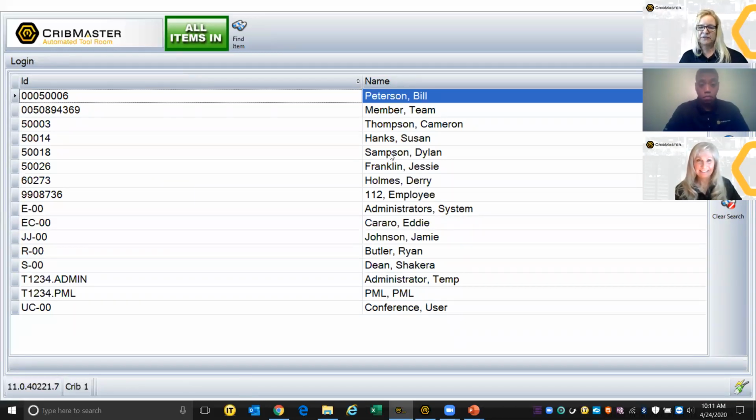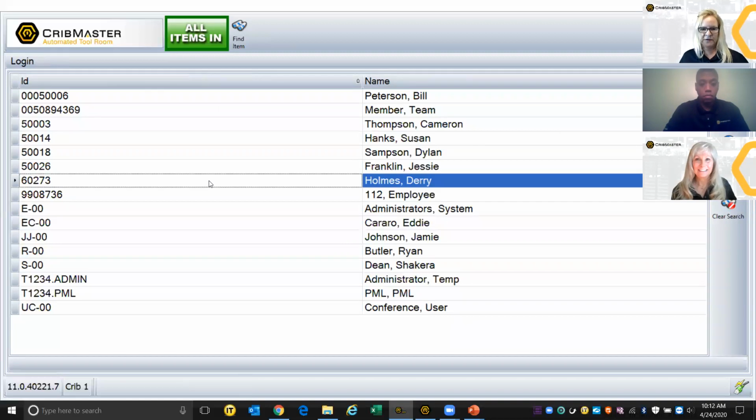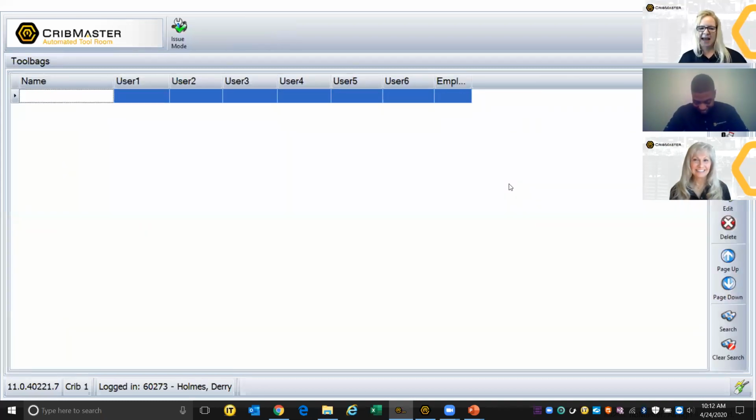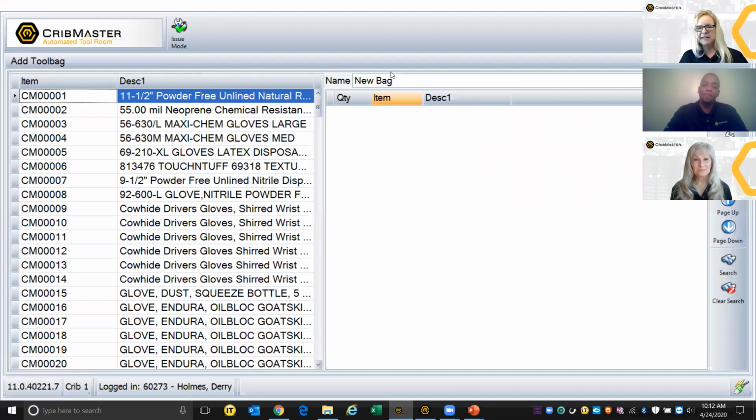So you can give users the option to create their own tool bags. We're going to log in as a different user, and we logged in as a user named Derry. So if we click on tool bags, Derry doesn't have any tool bags, but he can build one right from here. So he can say new, and it brings up that screen, and by default the name is going to be new bag, but I always think it's fun for people to name them something. We'll call this Derry's favorite tool bag.